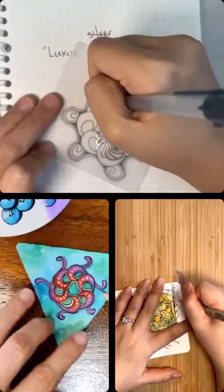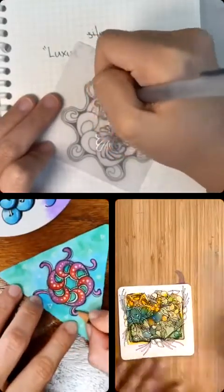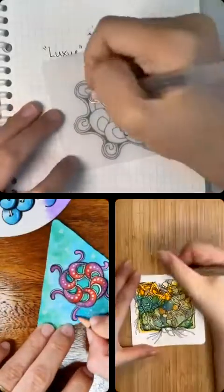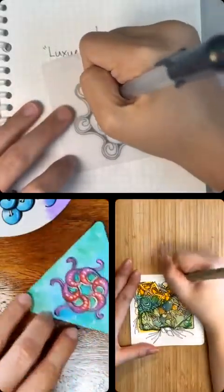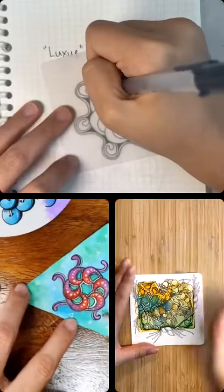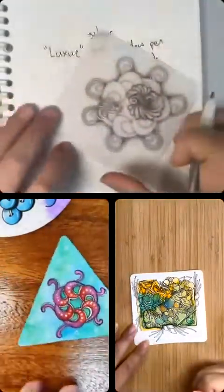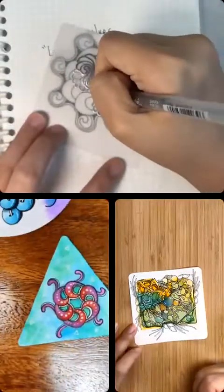So we met in that group, and I actually sent her several tiles and things over the years, but I don't think we actually had a very deep conversation until she came on board as an instructor one day.